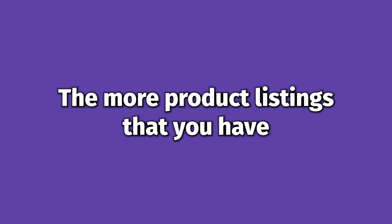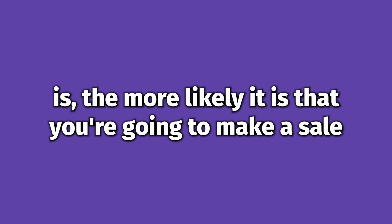Now, you must have heard before that Etsy is a numbers game. The more product listings that you have, the more likely it is that you're going to make a sale. Now, that's not the only reason why you should list a lot of products on Etsy. The biggest advantages of listing consistently and listing lots of products on Etsy is that Etsy will see that you're taking your shop seriously, but it also gives you an opportunity to test different things. You will be able to see what works and what doesn't work.